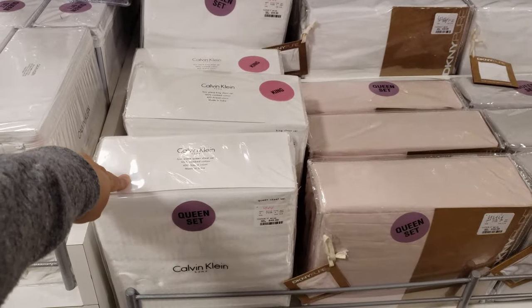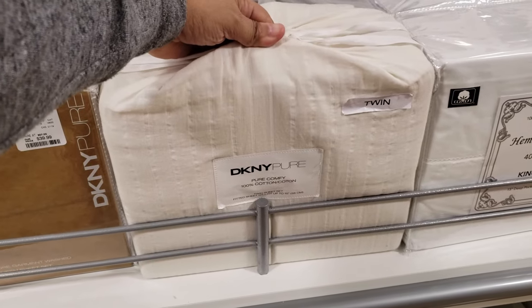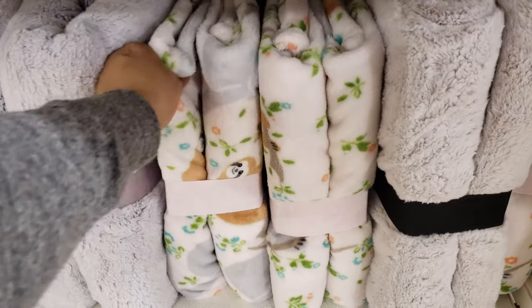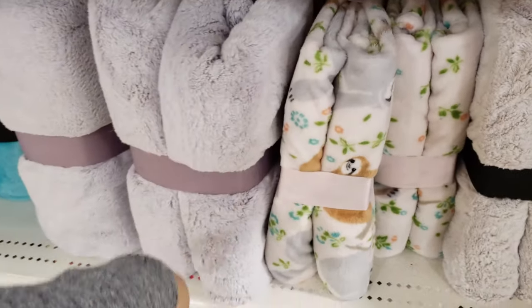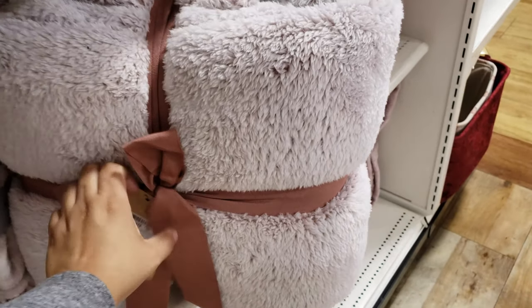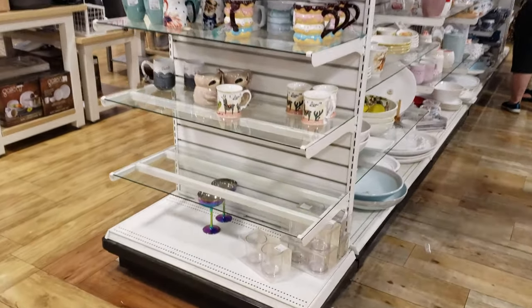Gonna have your basic white. That's gonna be 50. Let's see, DKNY. 25 for these blankets, plush. Very nice. Oh, look how cute the little doggy one. That one's 17. And they do have a Snoopy. Look at the little sloth guy hanging from a tree. Sloth family. Same price, 17. Very soft. Get this one, pull it out. This one's gonna be 25. Who's it by? Berkshire.